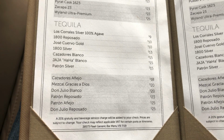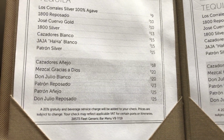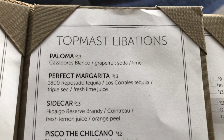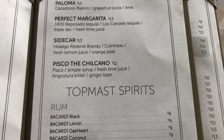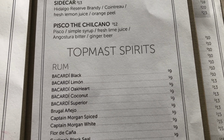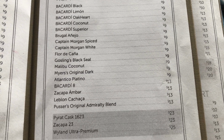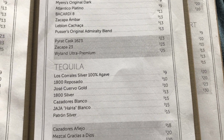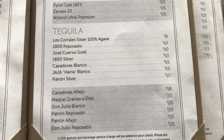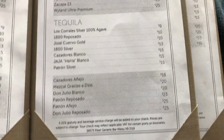It is not a cheap experience to drink on Norwegian. One of the things that boosts the price is an automatic 20% gratuity on every bar transaction. That's from beer to wine to bottles of champagne. Anything you purchase on Norwegian will have a 20% automatic gratuity. So for maybe a beer, it's not going to add up. But if you're buying, let's say, a bottle of wine that's $100, you're going to have a $20 automatic gratuity on that bottle of wine.